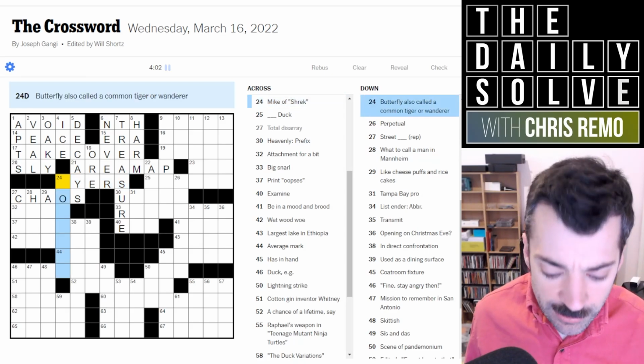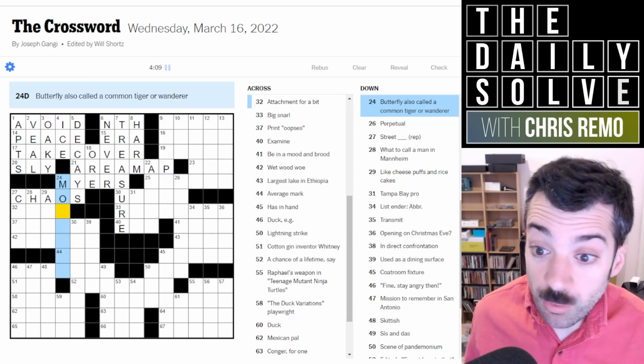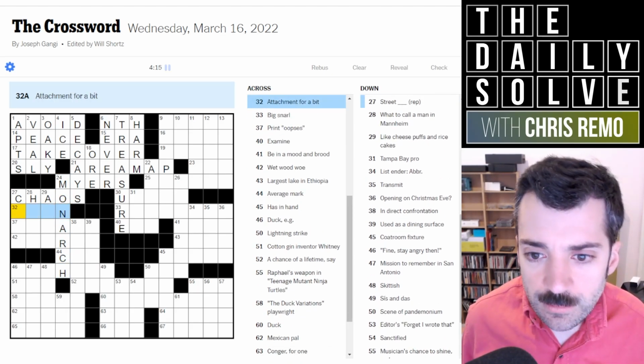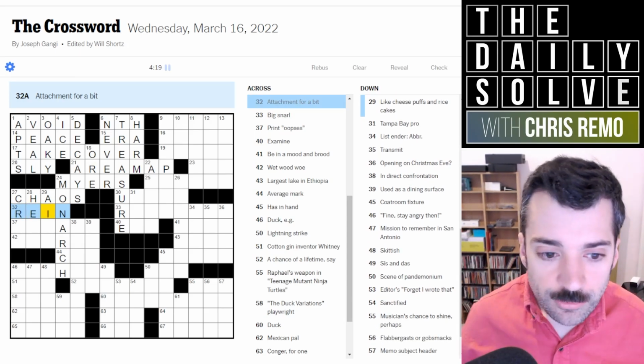Mike of Shrek, Mike the actor Mike Myers. And butterfly, also called a common tiger or wanderer. Oh, a monarch, perhaps? I don't think I knew those alternative names right offhand. Attachment for a bit. A horse's bit. Be attached to the reins.